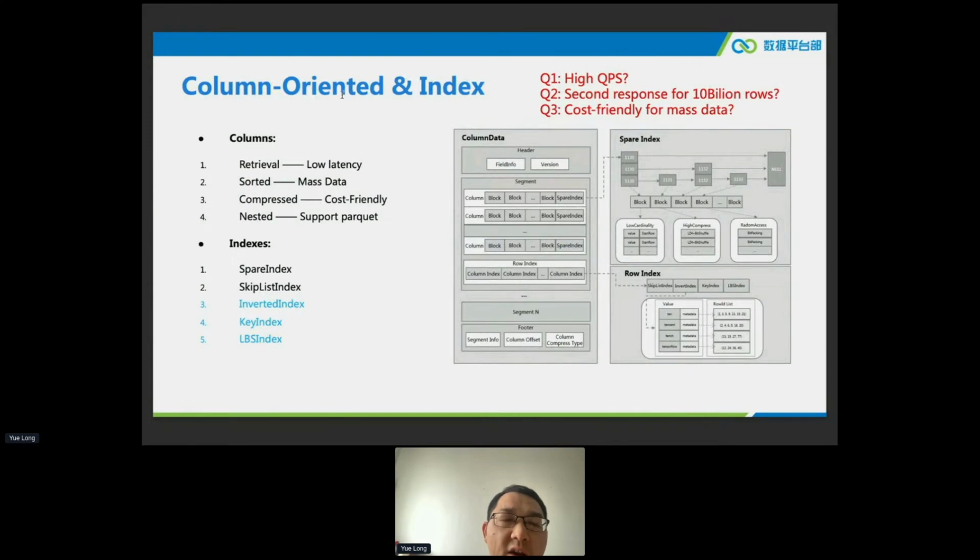Okay, here are our main storage features. We use column-oriented storage and indexes to meet different user demands. For example, users will have some high QPS demands, or low response time for huge data, or cost-friendliness for mass data. Currently, we support different columns like retrieval, which provides low latency, and sorted, with which we could store mass data. And we also support high compression efficiency, which is cost friendly.